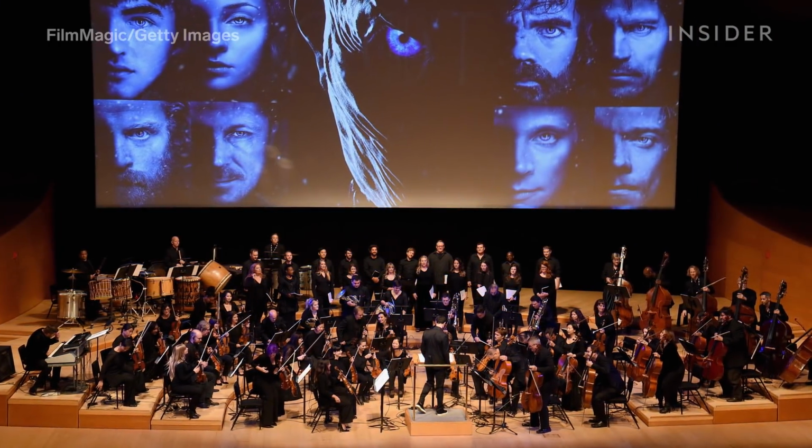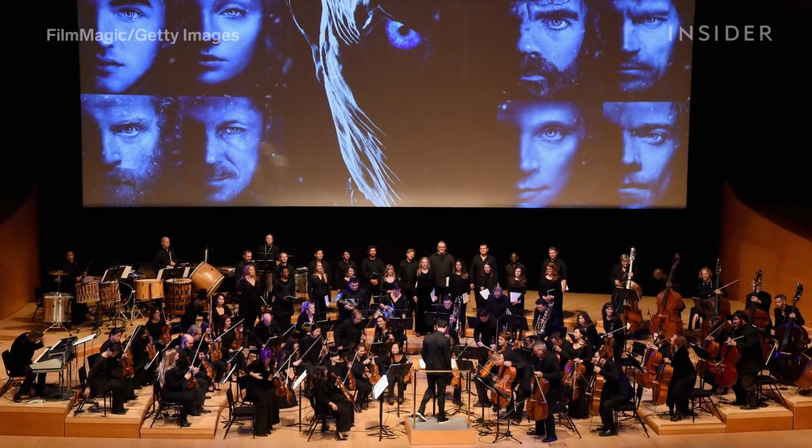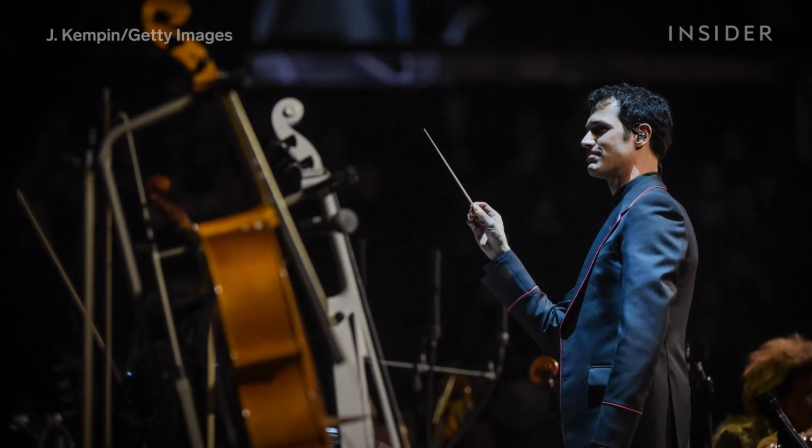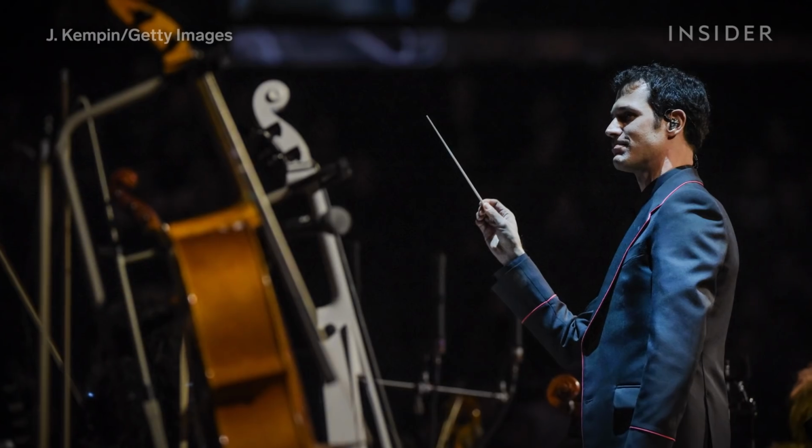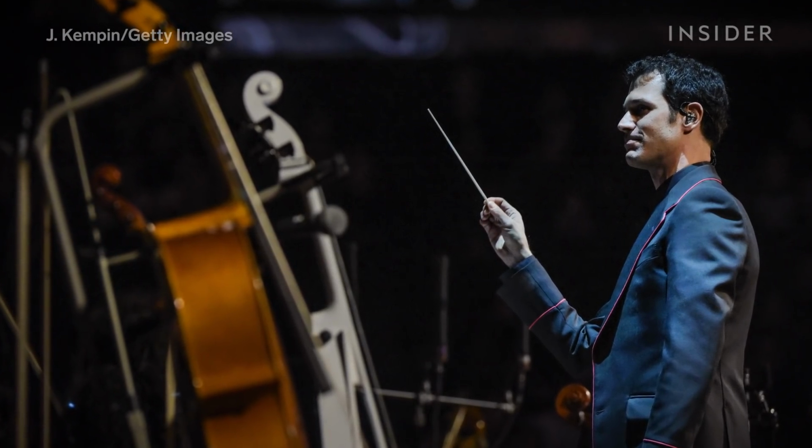Emmy-winning composer Ramin Djawadi's score has become an iconic part of Game of Thrones, often providing the show's emotional backbone. While Djawadi and Kimmel work separately, it's part of the sound team's job to make sure all elements of the sound work together with the score.